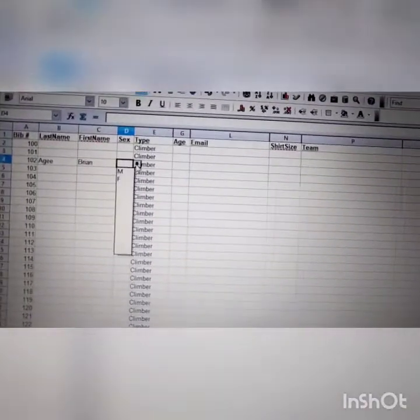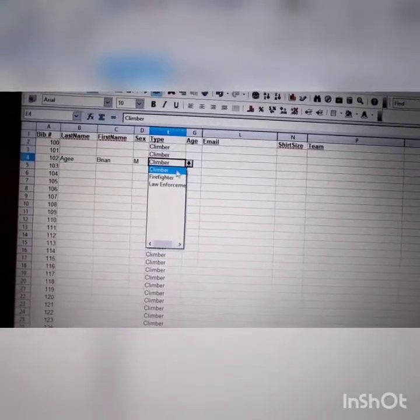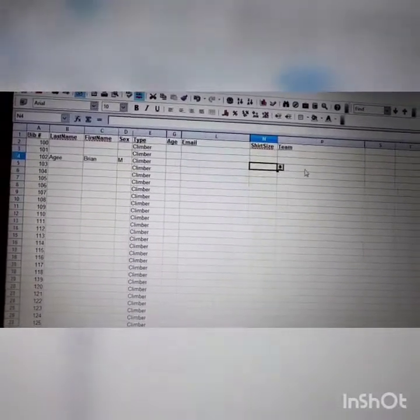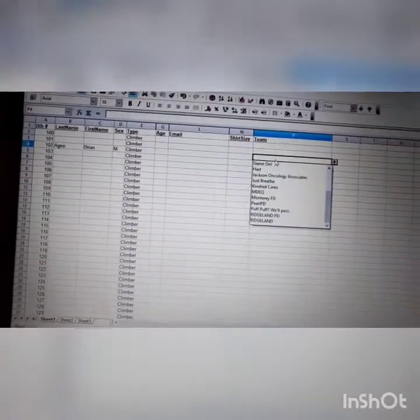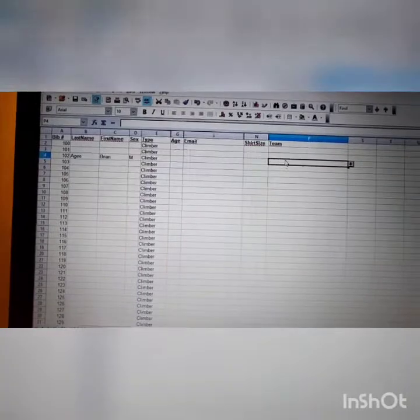And then of course I put every column possible as a drop down, so that he or she doesn't have to type anything. The different athlete types are climber, firefighter, law enforcement, which are the different categories they have. She will type an age. They don't have to give an email, but I've got that there. Then shirt size, these are all the standard shirt sizes. And then here are all the current teams, and she'll probably pick from one of those. By the way, this is pretty easy to set up, an Excel file with drop-down menus. If the team is not in there, she can type it in.